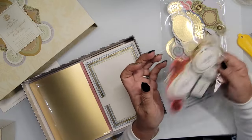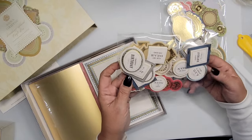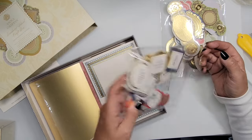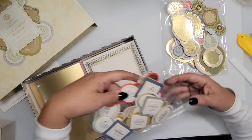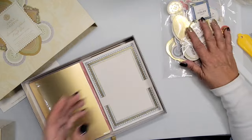And then, going back to this, we have a bunch of sentiments for this. Happy birthday, for a great guy, for my son. I would have to use that on my son-in-law, but close enough. Happy birthday, you are the best. I mean, really great little sentiments to go with this.